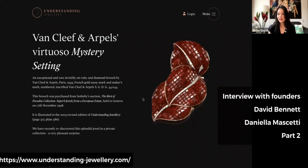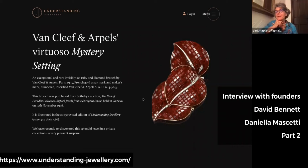Are there, without giving away secrets, one or two things that you keep in mind when you're considering a piece of jewel? Yes. Basically, I will just reinforce what David said. The item has to be the perfect example of that particular type of object, of that particular style, of that particular maker.